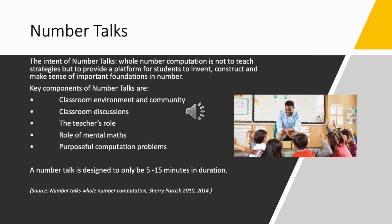So when delivering staff training on Number Talks, we've taken the information from Number Talks: Whole Number Computation by Sherry Parish. She describes the intent of Number Talks, not to teach strategies, but to provide a platform for students to invent, construct and make sense of important foundations in number. The key components are the environment and community. I've spoken about that, making sure that children feel they're able to discuss what they are thinking.